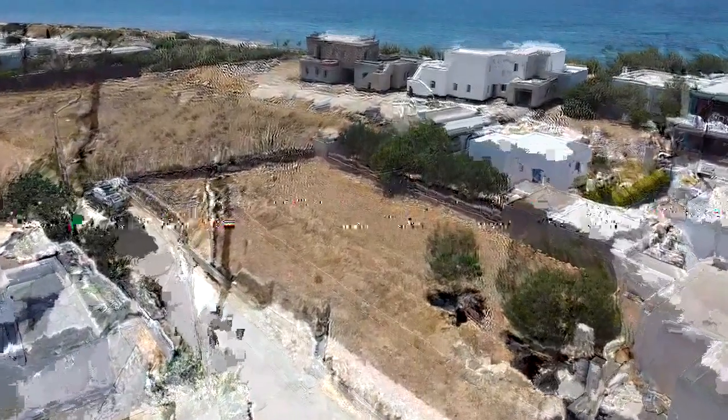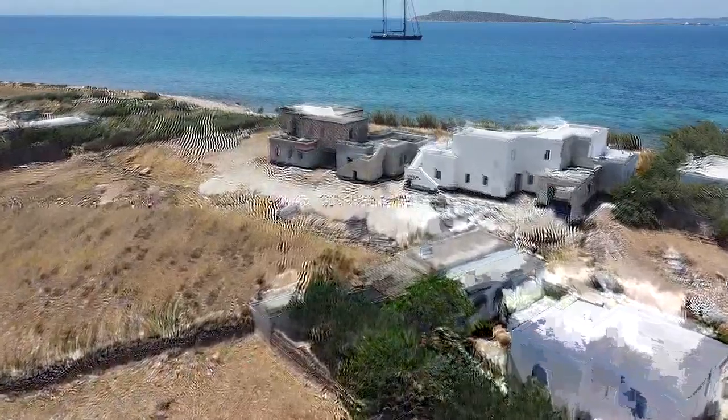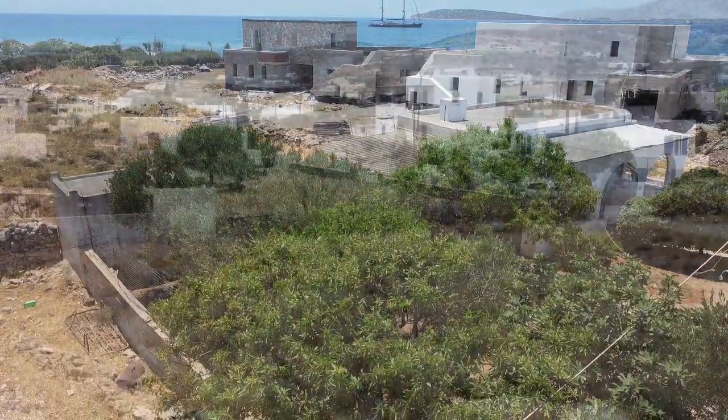Southwestern orientation with 90 degree view of the sea. Access by paved road. Electricity, water, phone, and internet available.